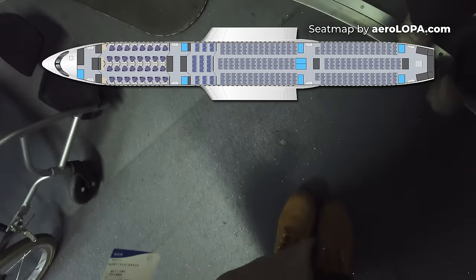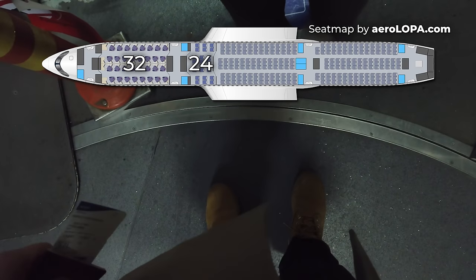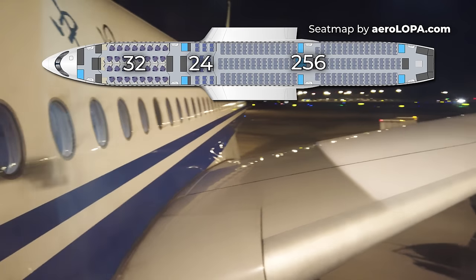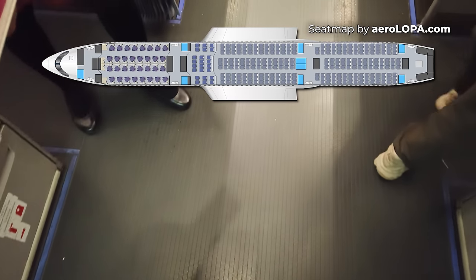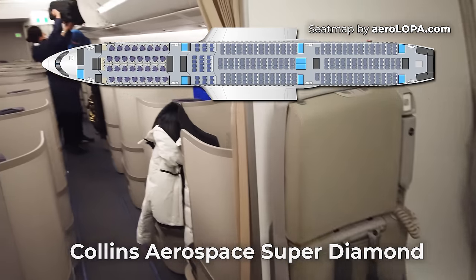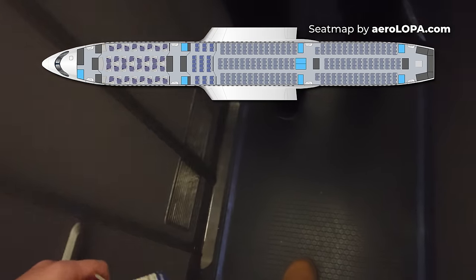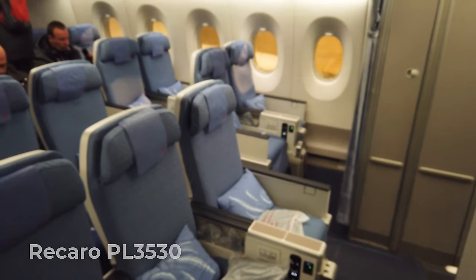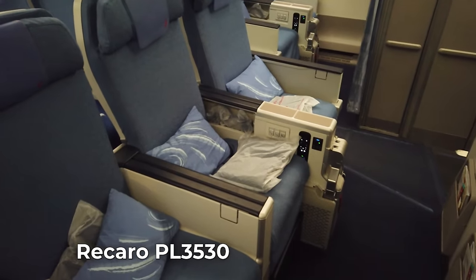They all have the same configuration, with 32 seats in business class, 24 in premium economy, and 256 in regular economy. Only in business class will you find a difference between some of the A350s, as the older ones feature Collins Aerospace Super Diamond seats, including ours, versus newer ones which have the Recaro CL6720s. In premium economy, you'll find three rows of Recaro's PL3530 seats in a 2-4-2 configuration.